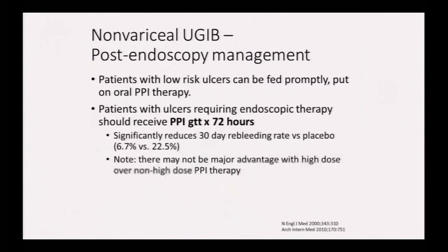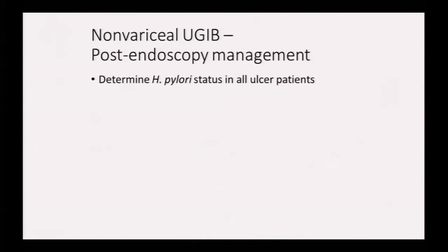That's the same slide. And then all patients with ulcers need H. pylori status determined, right? All patients with ulcers, because the rebleeding rate is very, very high if you don't eradicate H. pylori. And if the patients are H. pylori positive, you need to put them on therapy to eradicate it, and you need to make sure that the H. pylori is eradicated. So they need post-therapy testing, usually stool antigen or breath test.